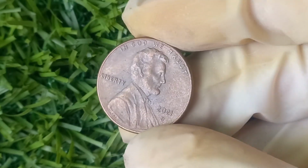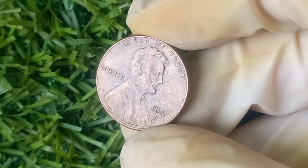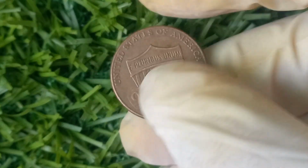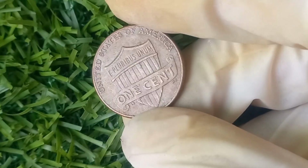2021 was a year of chaos. The world was just beginning to recover from a pandemic. Supply chains were a mess and the US Mint was under pressure to crank out billions of coins quickly. And that, my friend, is where things get interesting, because in that rush mistakes happened, and in the world of coin collecting, mistakes can be worth millions.